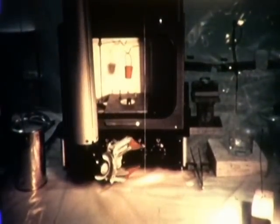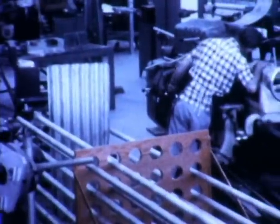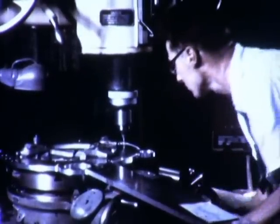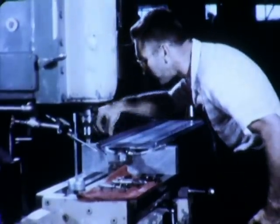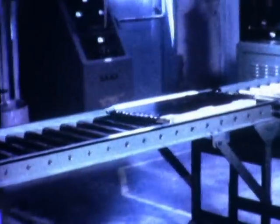At another location, in San Jose, California, manufacturing and engineering testing proceed. Component parts for the reactor are produced. Fully mechanized production of the 4 million UO2 pellets, totaling 60 tons, for the first load of the Dresden reactor is in process.